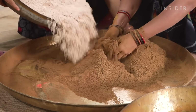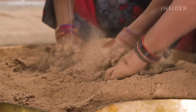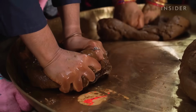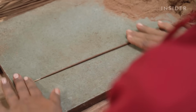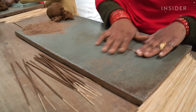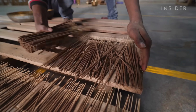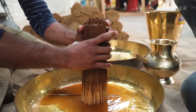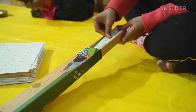Once they're dry, they grind them into a powder that is mixed by hand with water and essential oils until it reaches a clay-like texture. Then it's time to roll. Workers dip their fingers into the flower powder while rolling to create an even thickness. Then they let the sticks dry before dipping them again in essential oils. They're laid out to dry one more time, then packaged up.